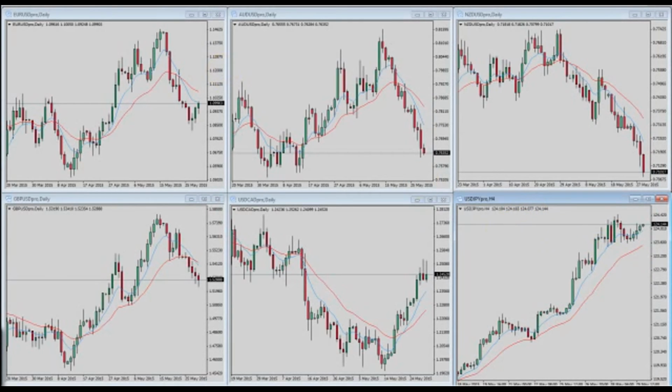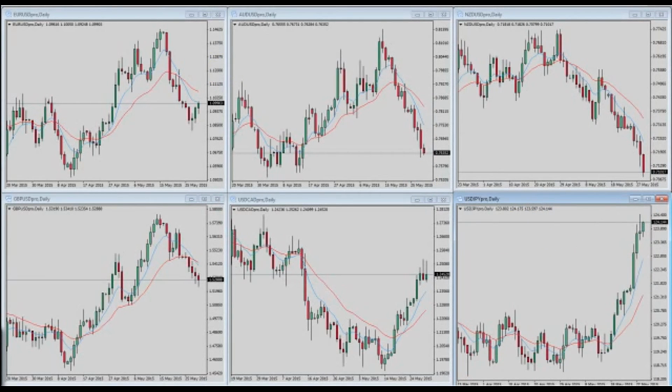So the 4-hour chart, the lower time frame, can really help clear up any confusion as to, is it going to pull back? Is it going to consolidate? You have to look for those levels of supply and demand on your smaller time frames.